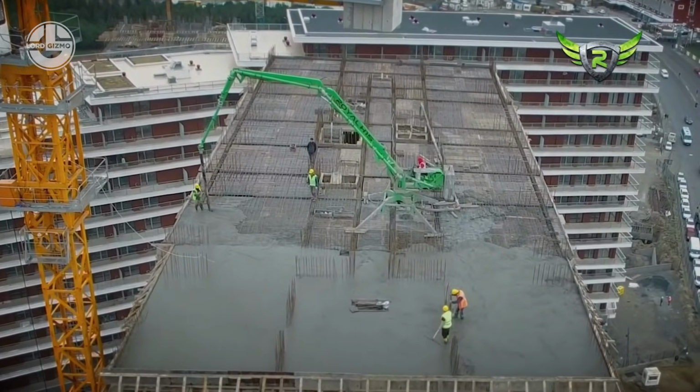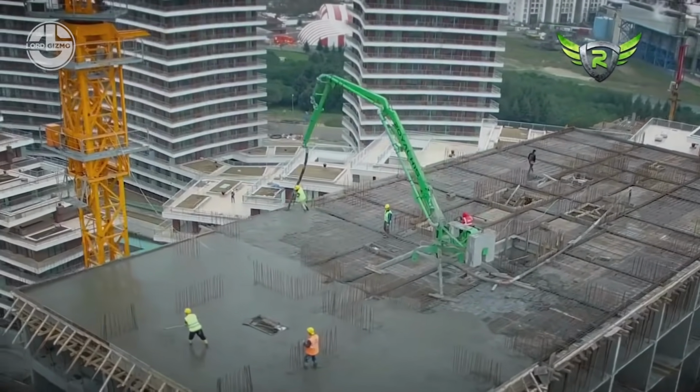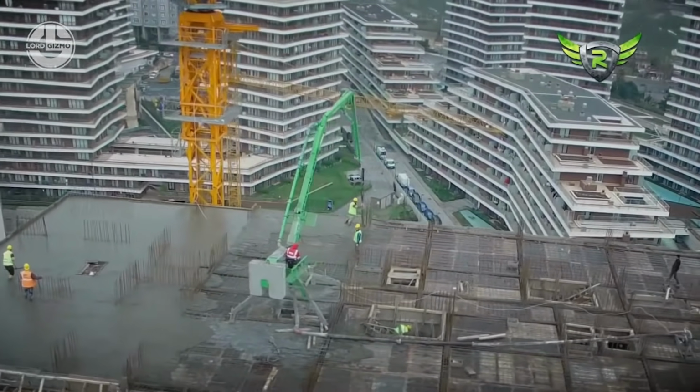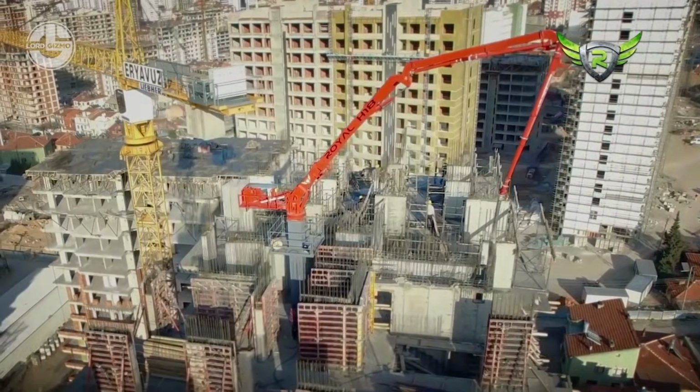cross base at the foundation level, or with the floor frames after a certain floor height. As the building rises, the machine is increased with the help of hydraulic climbing systems. These kinds of devices are mostly preferred at the shopping mall, hotel, and hospital construction projects.